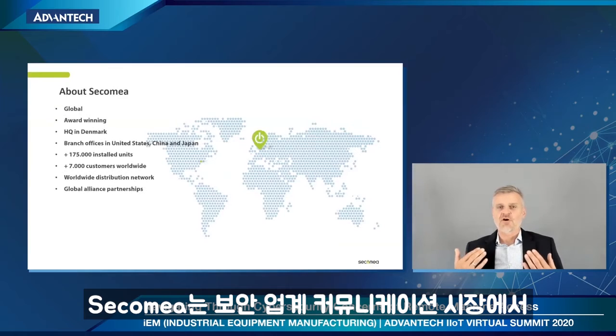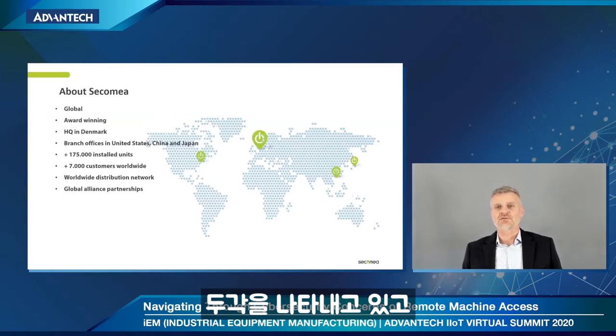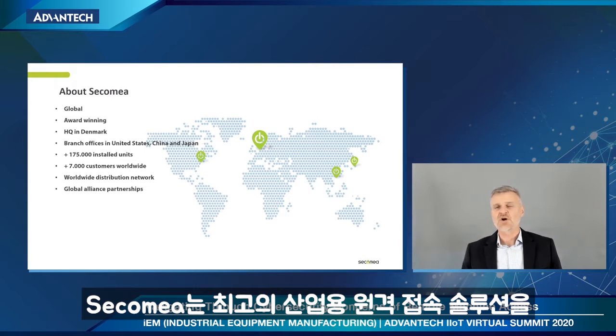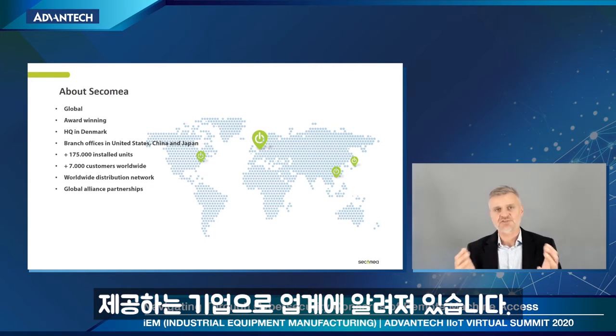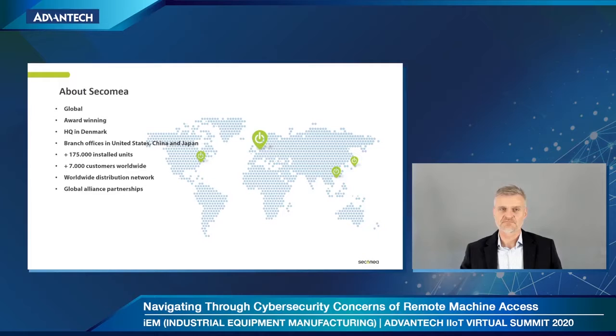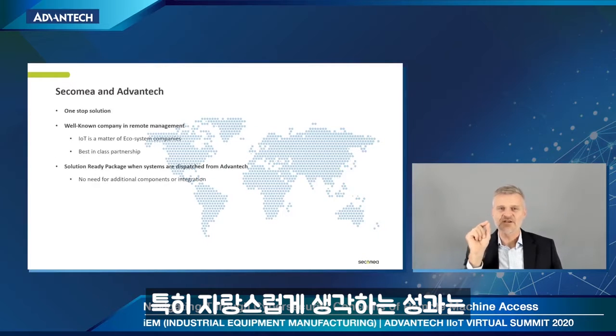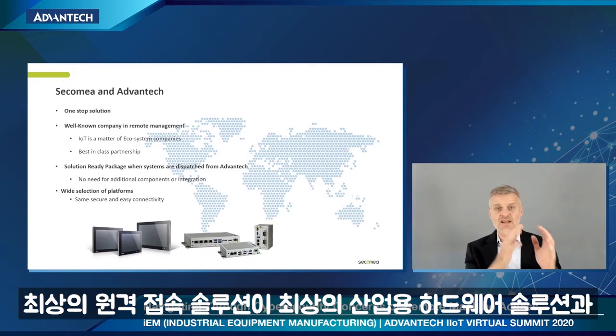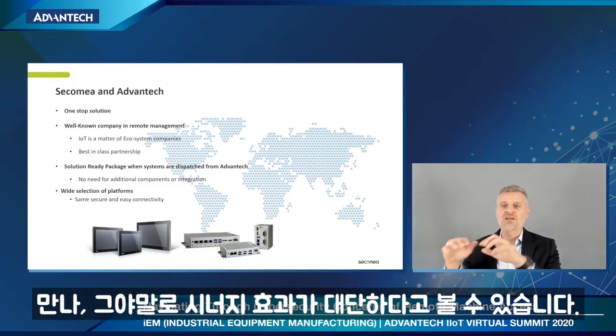Secomere has made a strong market presence within secure industrial communication with specific focus on OEMs. Secomere is known in the industry for providing the best industrial remote access solution, which has led to some interesting global partnerships. One that we are particularly proud of is our strategic partnership with the world's largest producer of IPCs. Combining the best remote access solution with the best industrial hardware solutions simply seems like an obvious synergy match.